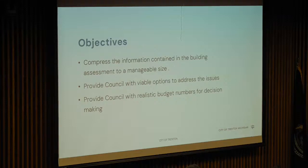The building assessment was over 100 pages. Quite a bit to digest, and really, beyond the summary, it doesn't bring a lot of value to the average person, even to the council person, to get into the weeds of what buildings need paint and what buildings need chiller systems and all the different things. So this hopefully will get it down to the brass tacks of the problem in front of us that you are very, very acutely aware of.